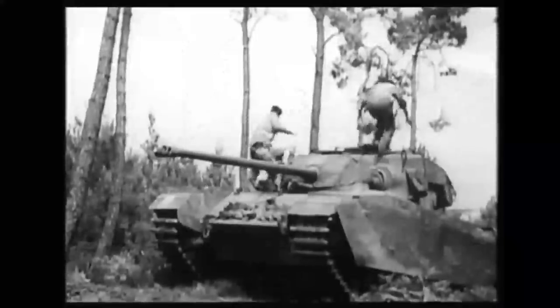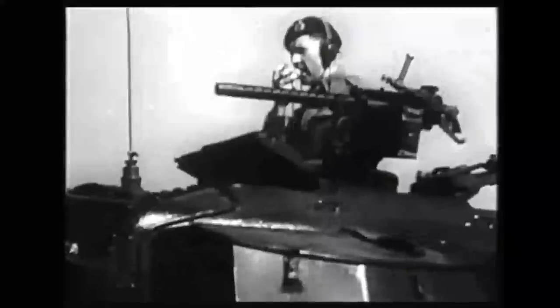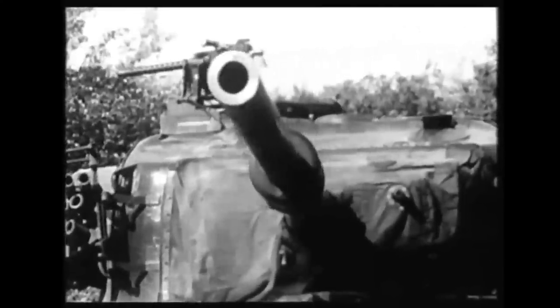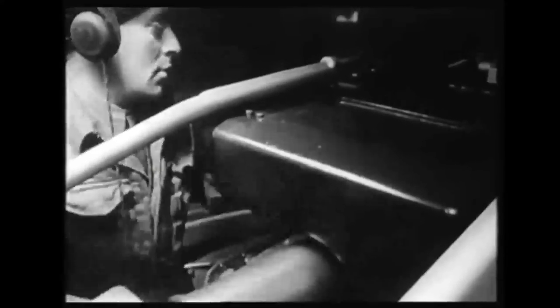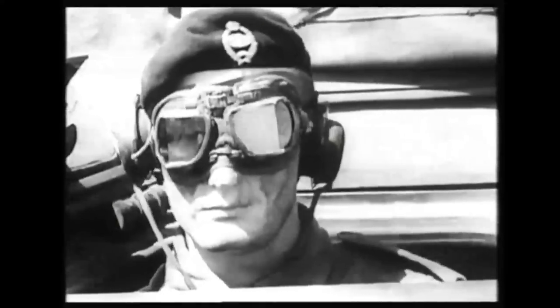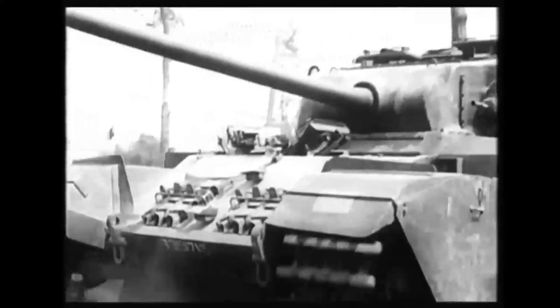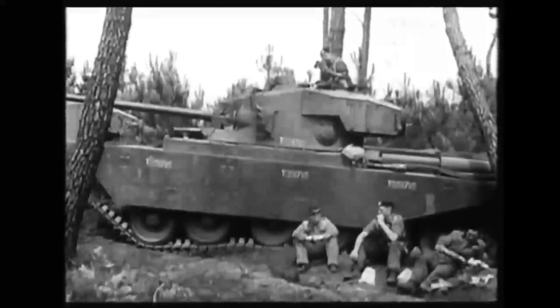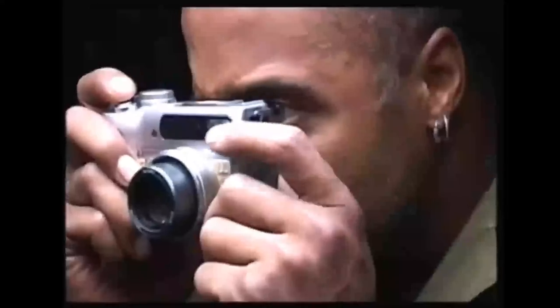The Centurion would have gone into battle with four men crammed inside. The tank commander sits at the top of the turret. It's his job to navigate the tank and direct the firing of the gun. The gun is operated by two men: the gunner who aims the weapon, and the loader. The driver sits in front of the turret. The tank also held ammunition, maps, navigational equipment, a two-way radio, as well as food and clothing for all the crew.